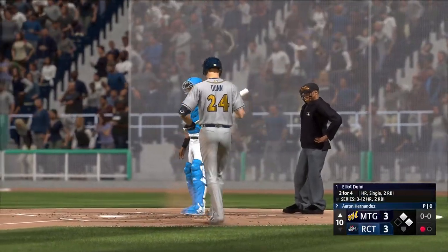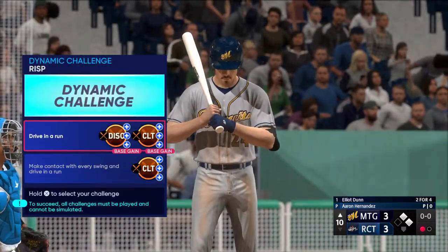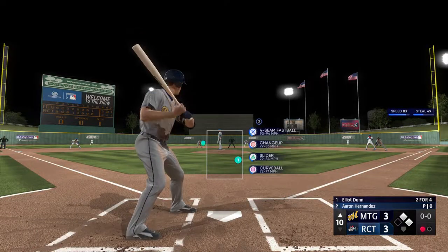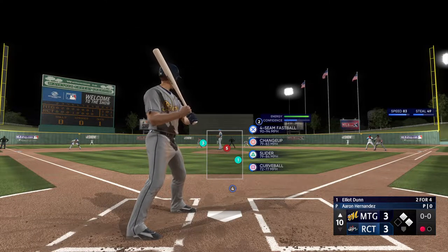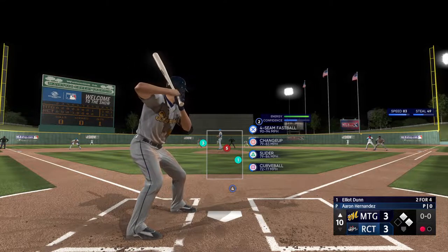And now, Elliot Dunn. He's already homered here in this one. This is what stat nerds like myself might call a high leverage situation. Yeah, Boog, not sure what the numbers say, but clearly an at-bat that could change the course of this game dramatically. Changeup, slider, curveball. Top of the 10. 2-1, one out. The pitch.